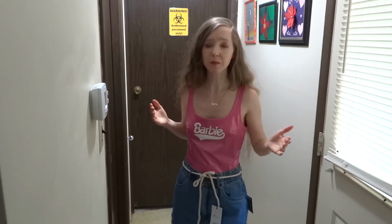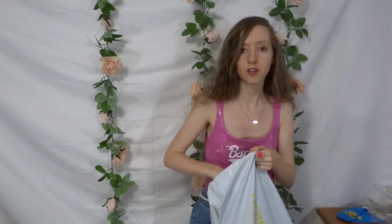Was it worth $23? Not if you're flat-chested. If you are a bit bigger, you might be able to, but I've read some reviews from people who said it was too small for them and they couldn't get into it easily and stuff like that. So there's someone with some body type this must work for. I am not that person, sadly. If you love Barbie and you are the magical size that this works for, it's probably a good buy. But if you are small or big, then it's probably not a great buy.